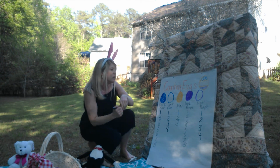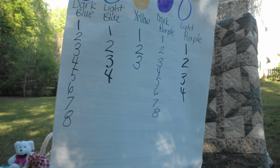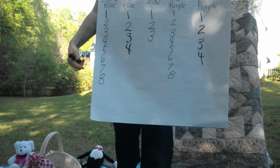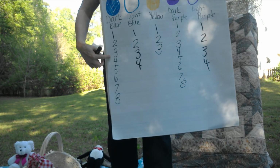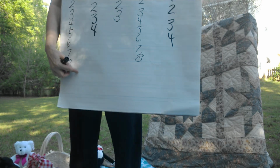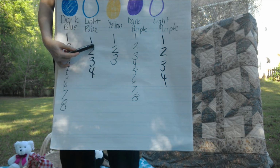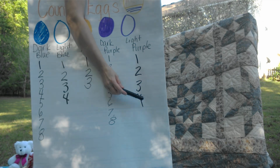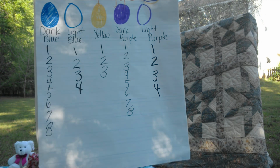Oh my goodness. Well guys, let's look at our chart that we have. Okay, so how many eggs do we have the most? Wow, look, dark blue has eight. And so does dark purple. That's the same, eight and eight. Okay, oh look, light blue has four, and wow, light purple has four. That's the same. And yellow has three. Wow.